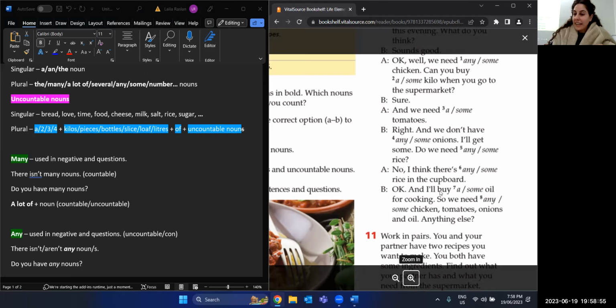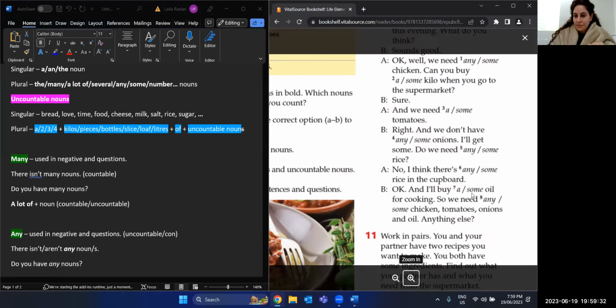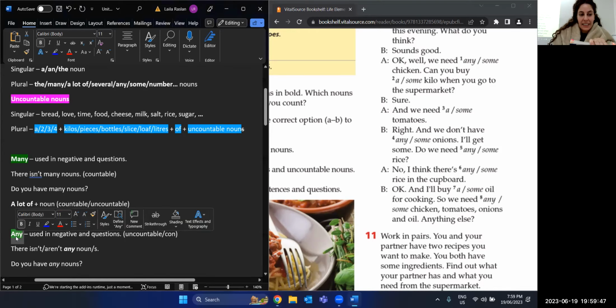And then, okay, I'll buy some. Yep, some oil for cooking. Yeah, so we need some chicken, tomatoes, onions, and oil. Anything else? No, any is only in negative and questions, so some. Yep. Does that make sense now a little bit? Some is not used in negative or questions. Any is. So whenever there's a question, you have to pick any, not some.